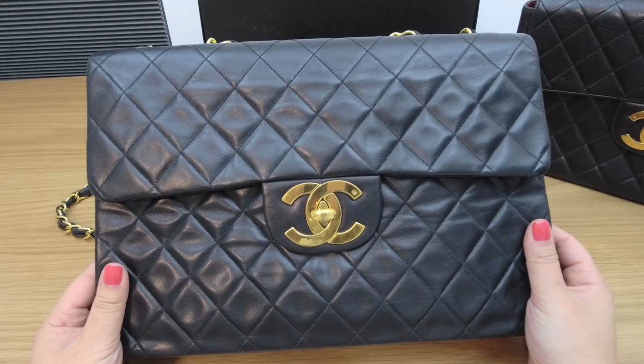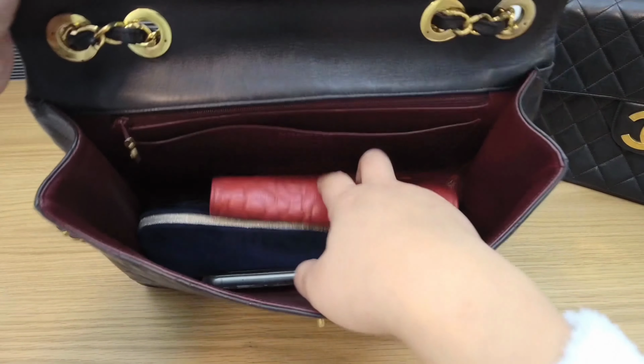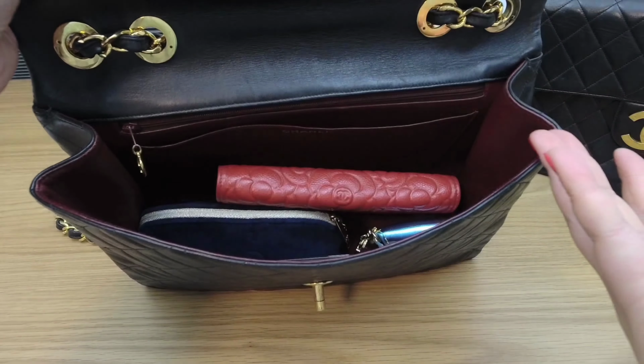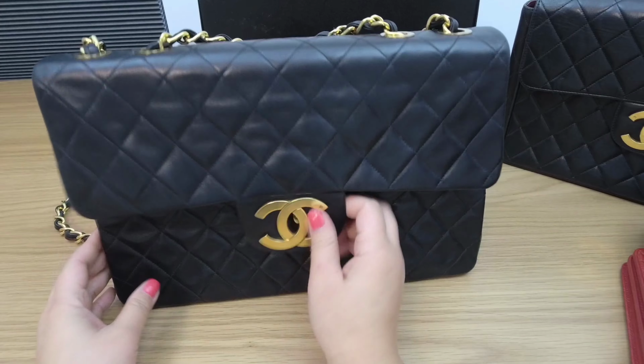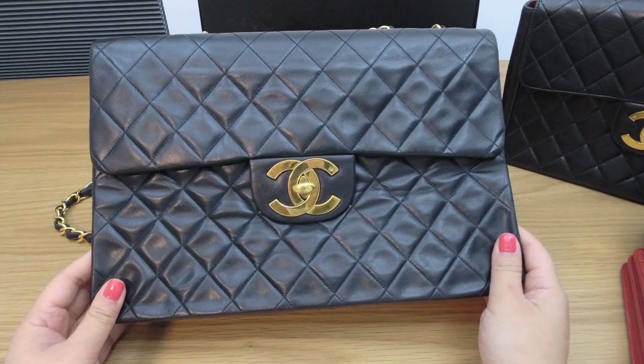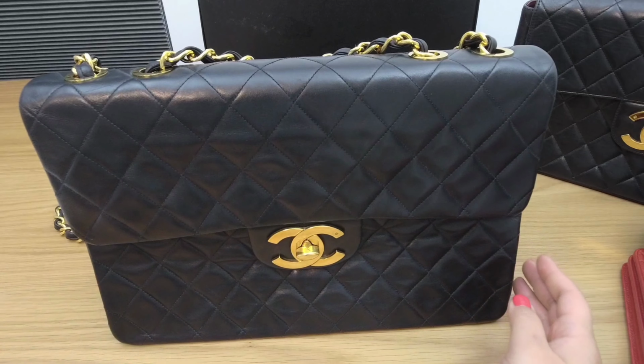So yeah, I don't know what to say. You can literally fit anything and everything in there. You could definitely fit a water bottle in there. You could fit a ton more stuff. Because everybody likes to talk about how big this bag is, the Maxi, and that you can even fit a 13-inch laptop in there.